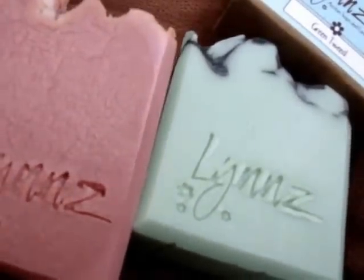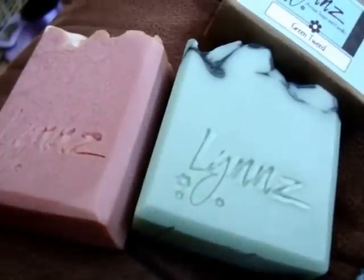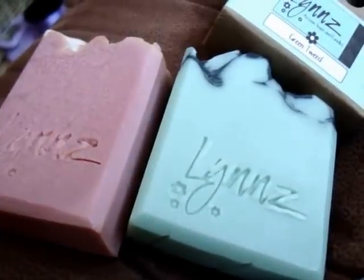So I just wanted to do a quick video to say thank you. These are amazing, beautiful, wonderful soaps, and they will shortly be gracing our shower. And I don't know which one to use first. Eeny, meeny, miny, mo. So thank you, Lyn. You're a beautiful, wonderful, thank you.